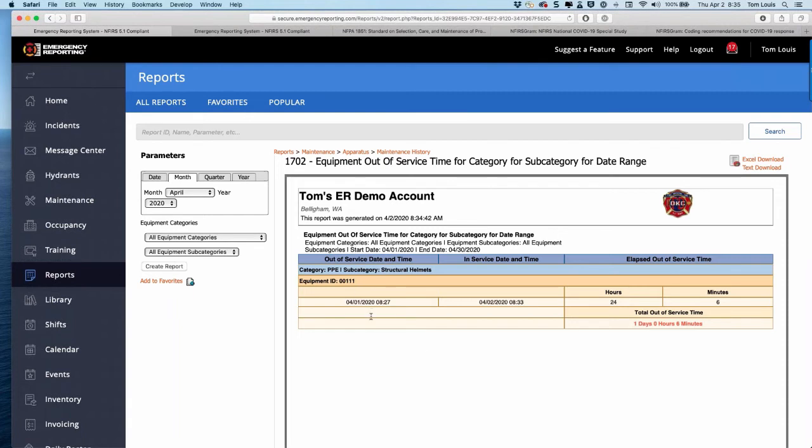So if, again, PPE is probably less of an issue, but I want you to be able to see how often we have had equipment out of service, and do we have a trend with certain pieces of equipment that are always going out of service? Do we have a defective batch? What's going on here? So this report is particularly good as long as you are properly time stamping the in and out of service. So you can see I put it out of service yesterday, put it back in service today, and that's where we're at.